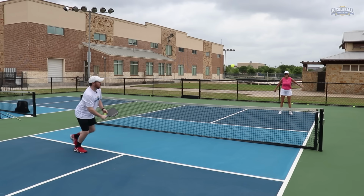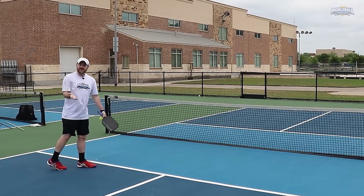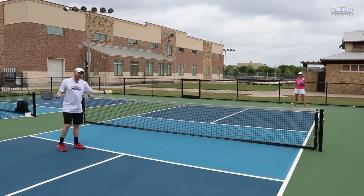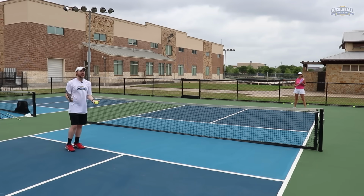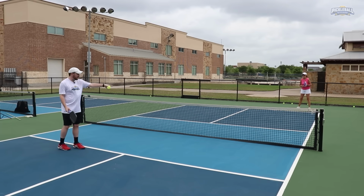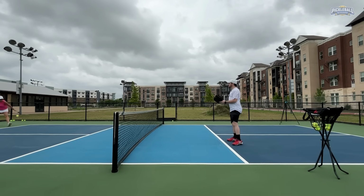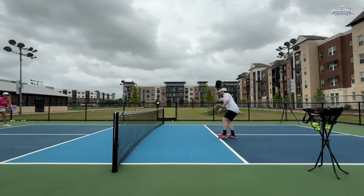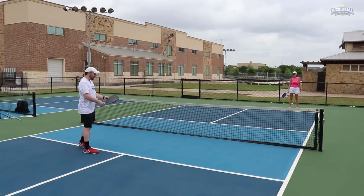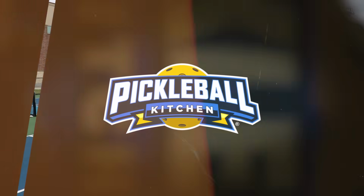Deny. You can also do a deny purely based on the positioning of your opponent. If your opponent doesn't come in, you should deny them passage every single time, right? Because they're all the way back. Don't just hit a dink just because they hit a good third, right? So there you go. She didn't come up, right? So even though her third was disgustingly good, I still just kind of rolled one over.